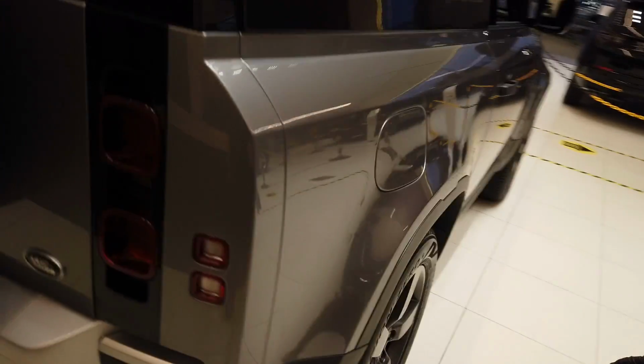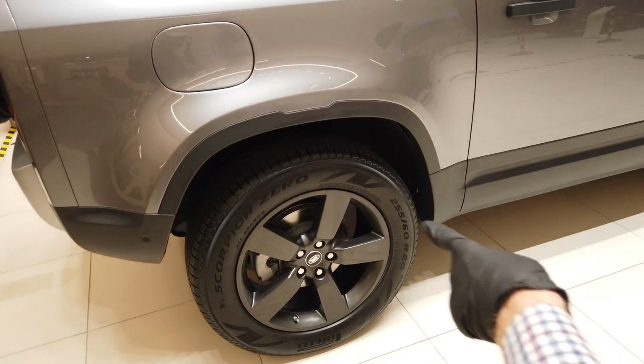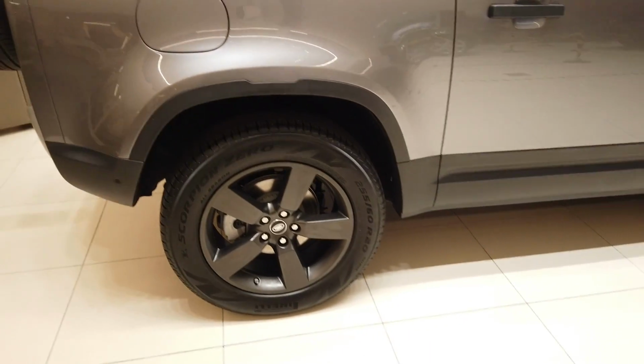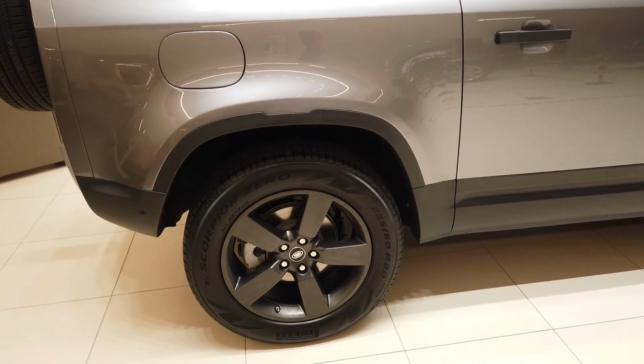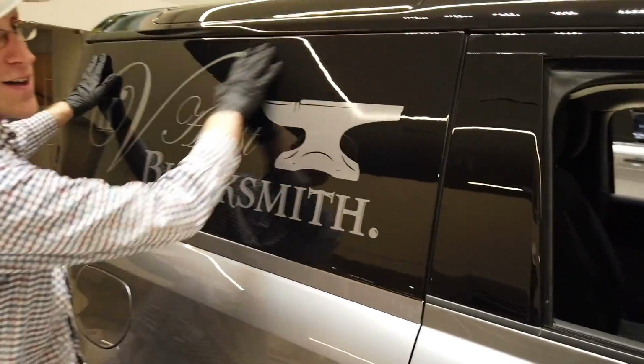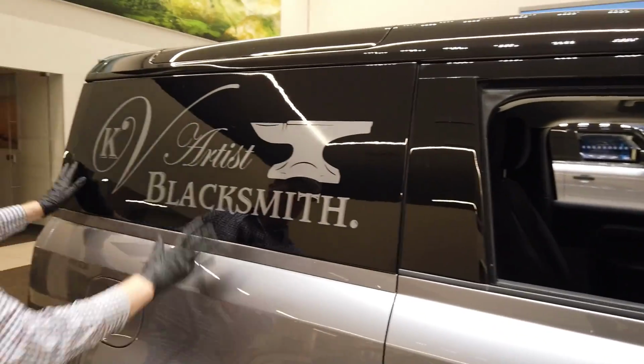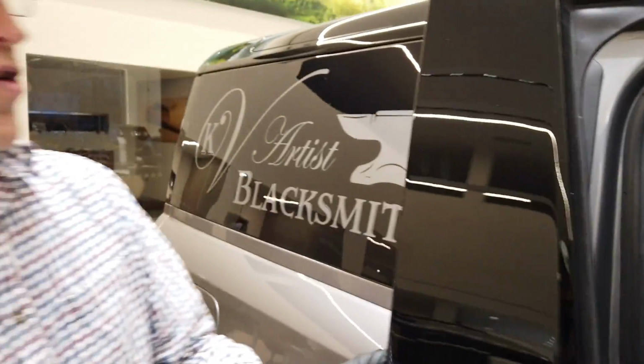Let's dive around this. One thing I have to say is I really like these rims. I know they're just an option, but I think they look so good on this car. Obviously they're 20-inch rims. We're still looking for an 18-inch rim for some off-road tyres. So you've got this big clean glass panel here. Obviously it hides some pillar here and at the back, but we'll have a look at that.